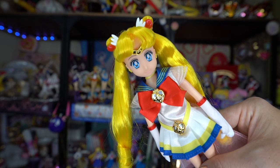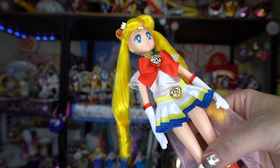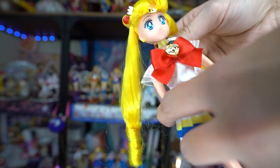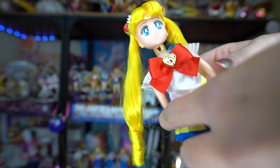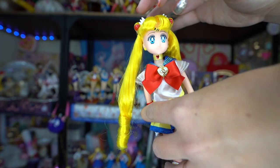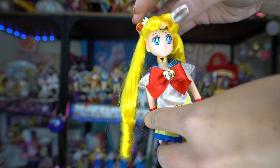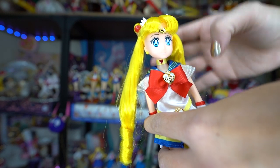She does not look like Sailor Moon. I have read online that they used the same kind of mold as they use for like Pretty Cure dolls, but I don't watch Pretty Cure. I'm not very familiar, so I don't know if that's true. And I also heard that sometimes you can find the doll with not very good part of your hair in the middle, so it was always really useful to look at all the different ones before you picked one out at USJ. I'm gonna go ahead and get her out of the packaging so I can tell you a little bit more about her.